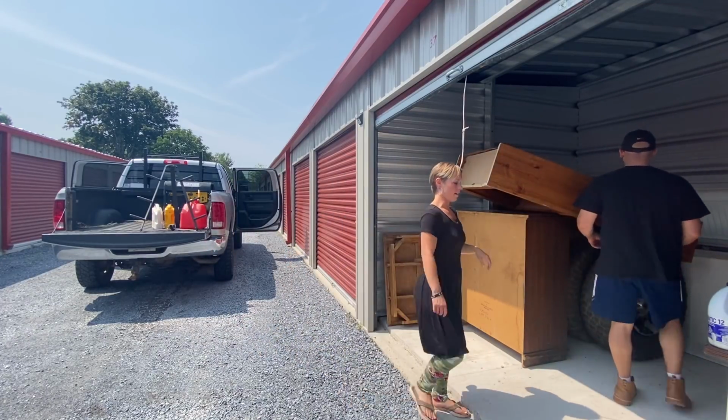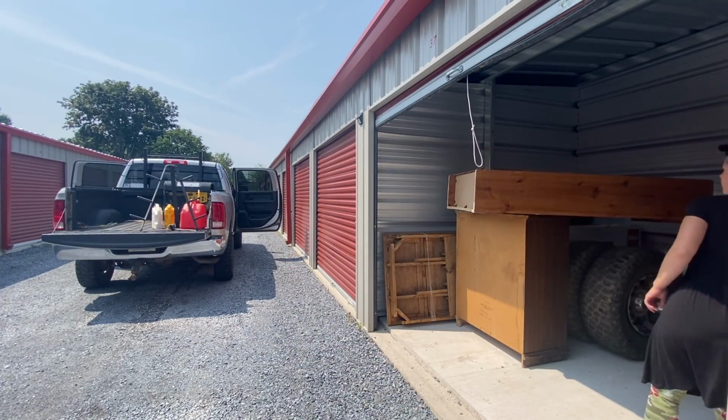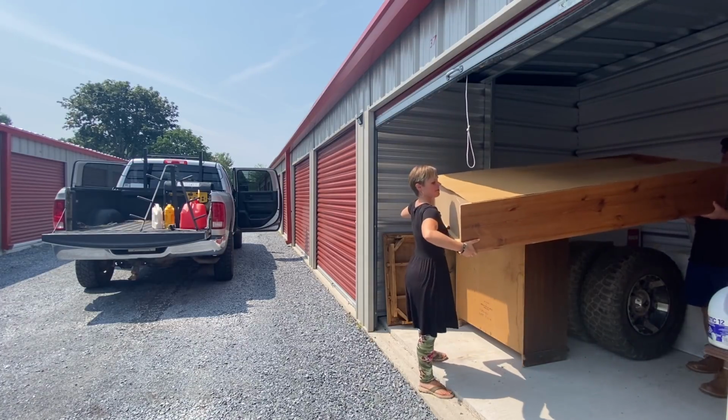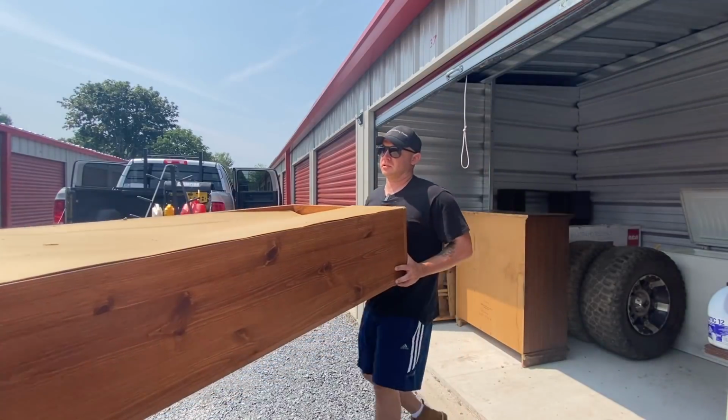There is no way. Here, let's get this thing out of the way. What thing? Oh yeah. I wish they had a dumpster here. Probably everybody would be using it though. Can you lift it a bit higher? Yeah. There we go. Just set her down here. That's it.